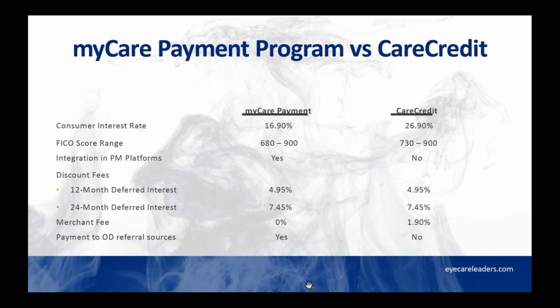So what we did here was, we're just showing you the 12-month and the 24-month deferred interest. But if you wanted to offer the 6-month deferred interest or the 18-month deferred interest, you just have to advise us that that's what you want to offer, and we'll put those programs specifically into your practice. So we have some flexibility there.